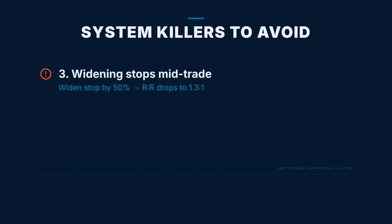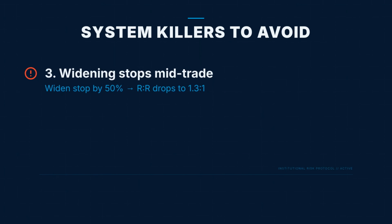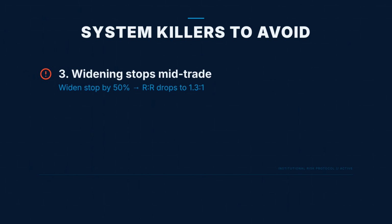Let me hit the mistakes I see traders make constantly. Mistake 1. Setting the target to whatever makes the math work. That's not analysis, that's fantasy. The target has to be at a real level. Mistake 2. Cutting winners early. 3-to-1 plan. Close at 1.5-to-1 because you got scared. You broke the math. Mistake 3. Moving stops wider mid-trade. Widen your stop by 50% and your R to R just became 1.3-to-1.